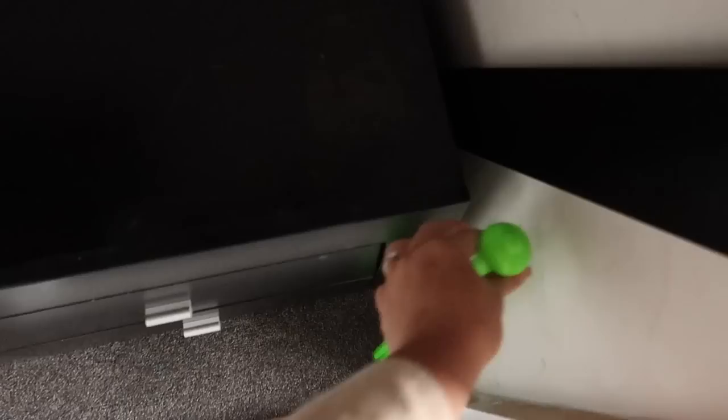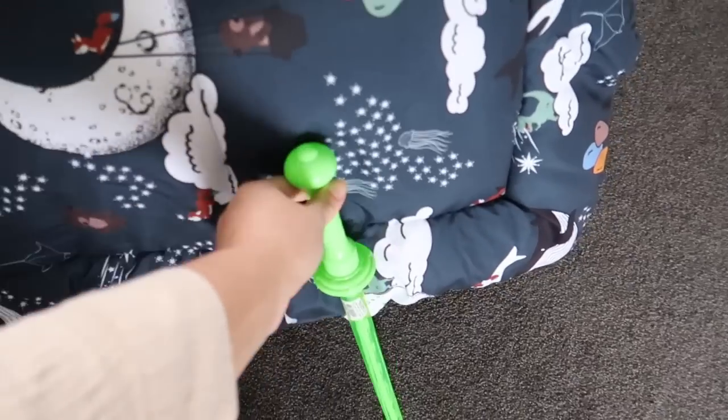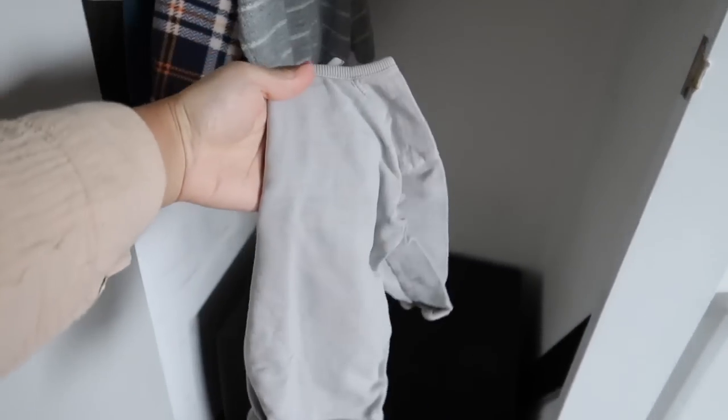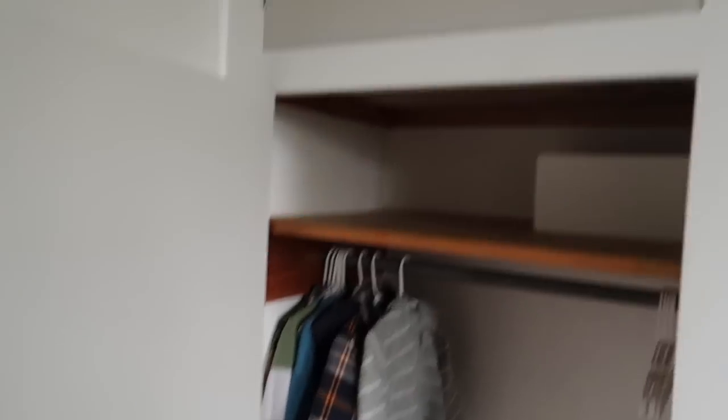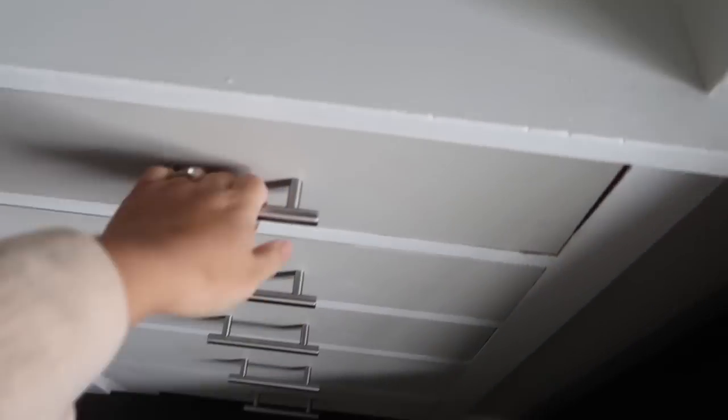These little bubbles actually leak. That's why I hid them in his wardrobe. So I'm going to get rid of those as well. And then I did put a little jumper up here the other day because I noticed it was too small for him. So that's going to be going today as well. And that's it for his wardrobe. Let me check up the top here. That's just his keepsake box. So that's it for his wardrobe. I'll just check his drawers quickly.